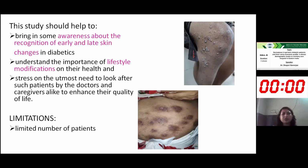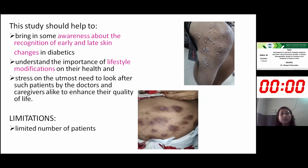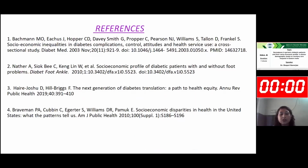Continue. Okay, ma'am. This study should help to bring in some awareness about the recognition of early and late skin changes in diabetics, especially in the geriatrics, understand the importance of lifestyle modifications on their health, and stress on the need to look after the geriatric diabetic population to prevent complications and also improve their quality of life. Limited number of patients and also limited amount of time were the limitations of the study. Next slide.